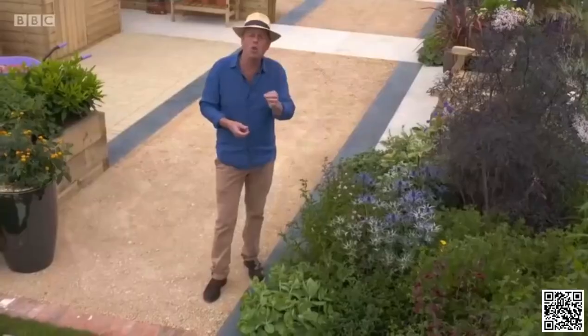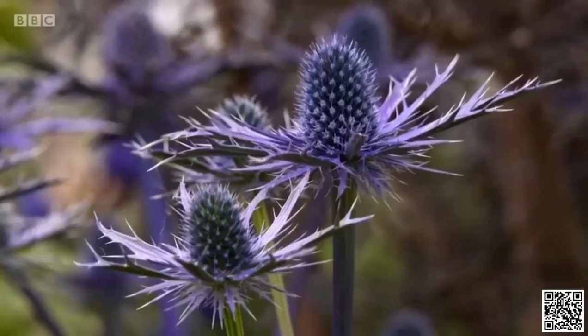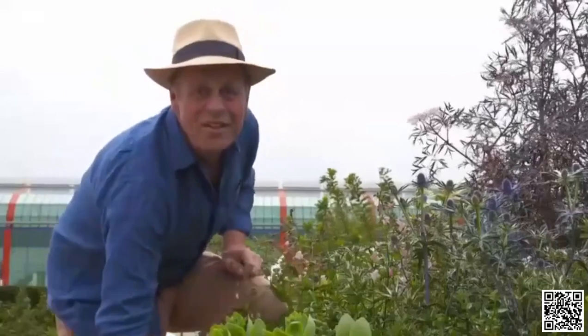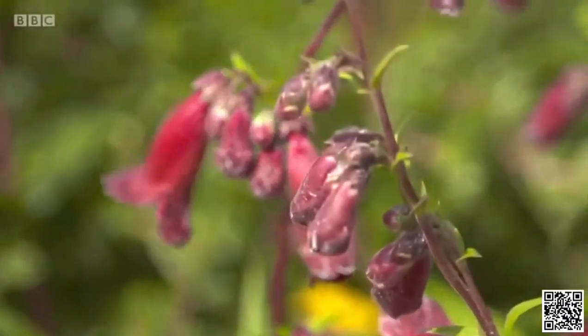And it's really important you know your soil. So do some tests, make sure you know the aspect and what type of soil you have. And then look at plants that will fit the bill. Now this corner is packed full of plants for alkaline soil, so if you garden on limestone or chalk, these should be perfect for your garden.